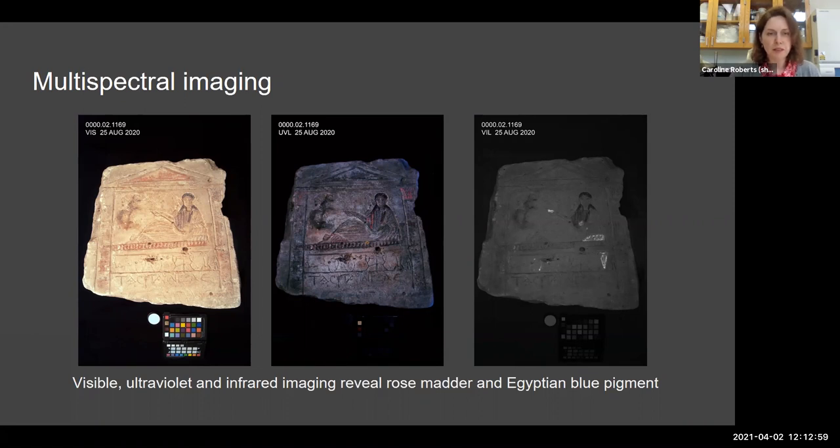Now, if you look at the image at center, the rose madder shows up as a bright pinkish orange color. You can see it on Tacitarion's garment and on the column capitals to either side of her. In the image on the right, you can see Egyptian blue in the bright white glowing areas of infrared luminescence. So in the couch cushion she's sitting on, in the vessel she's holding in her hand, and in a couple of the objects in the banquet scene below her Klein couch.